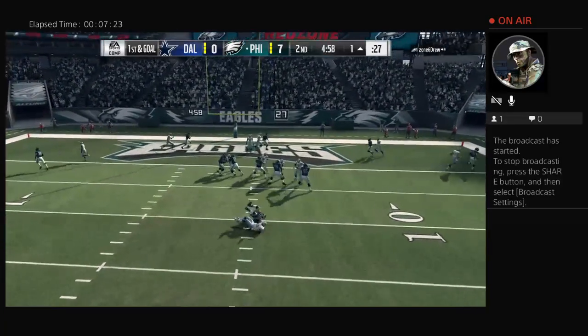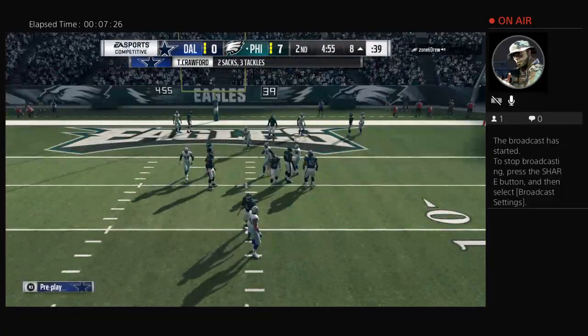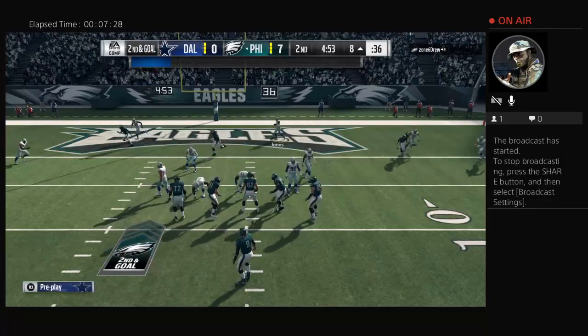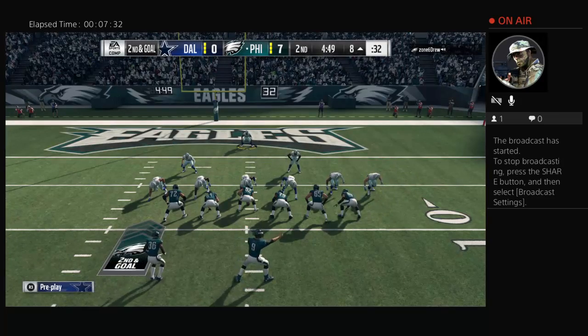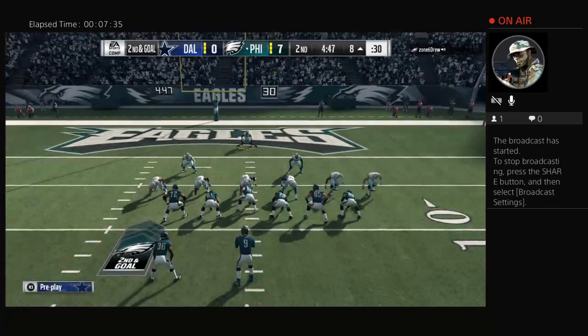Foles. And they're going to get to him. A sack. Sacked back at the 9-yard line. Tyrone Crawford in there to pick up his second sack now of the afternoon.